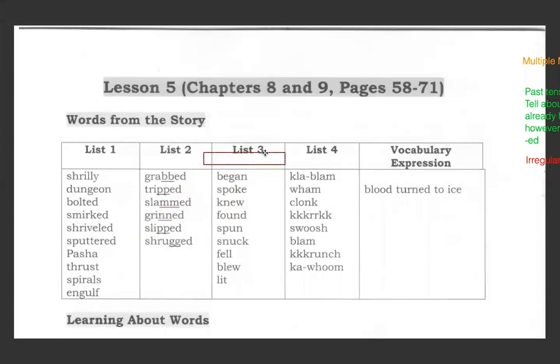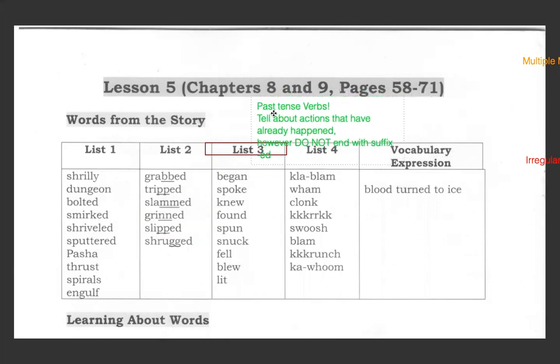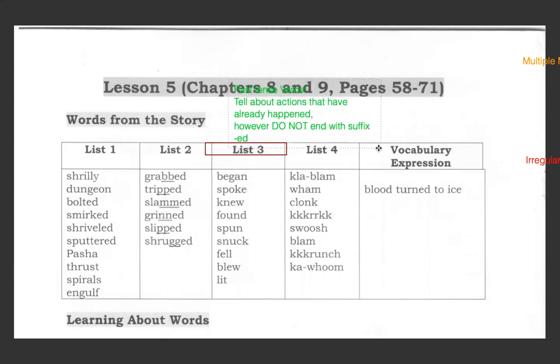And moving over to list 3, all of the words in list 3 are irregular past tense verbs. They all have something in common. So past tense verbs tell about actions that have already happened. However, they do not end with the suffix ed like in list 2. So these two columns are past tense verbs. However, list 3 is irregular past tense verbs. They do not have the suffix ed.